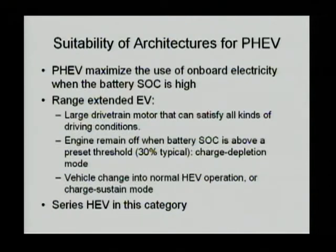But because this series or this range extended HEV needs a larger size electrical motor on board, the cost of the system may not be competitive with a blended HEV. The normal operation would be you charge the battery to 100% SOC overnight, and the second day you will drive the vehicle, relying on the electrical energy until the battery SOC drops below 30%. Some designs may have a 40% threshold, some designs may have a 20% threshold. It depends on the control system design on the vehicle system. At that moment, you're going to switch on your gasoline engine. So your vehicle power is from your gasoline engine. So that's range extended HEV. That's again a series PHEV.